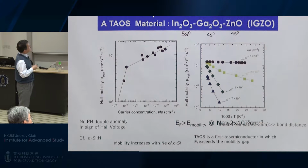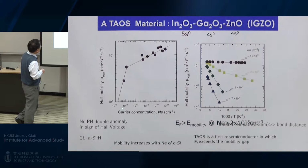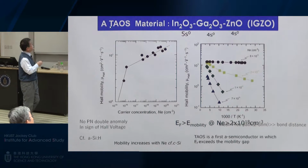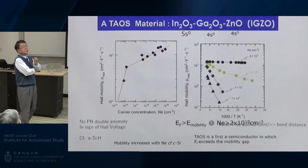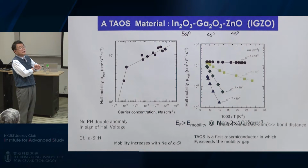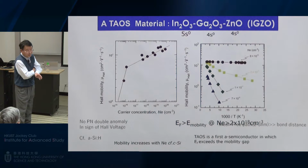Okay, this is the electron transport property of the amorphous IGZO. Okay, this is carrier concentration. This is Hall mobility. Okay. So in amorphous semiconductors, Hall mobility cannot be measured. This is almost common sense, okay, so far.